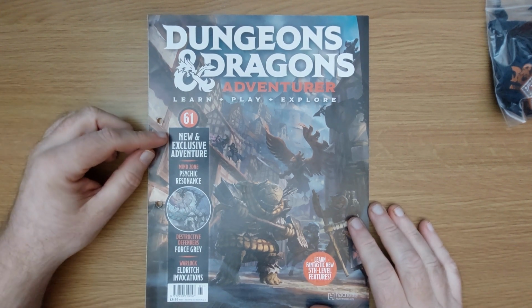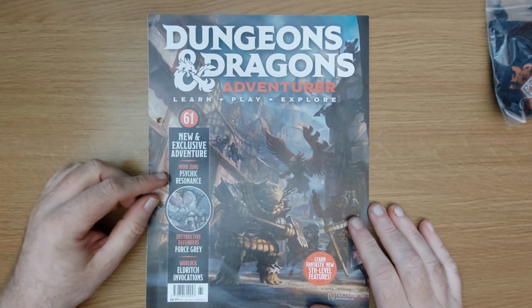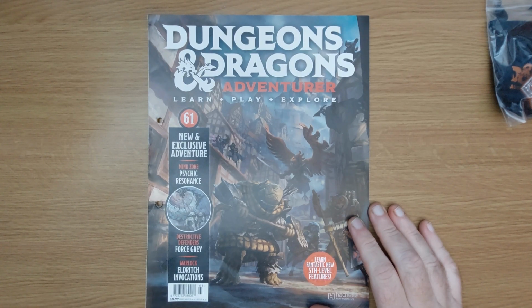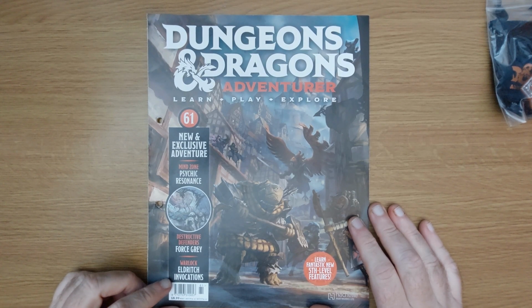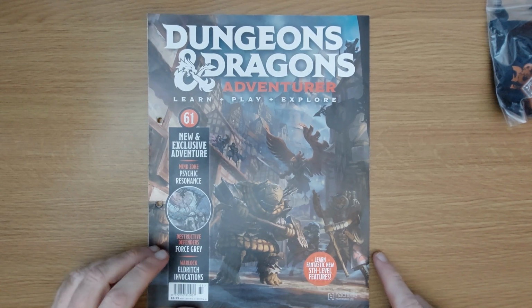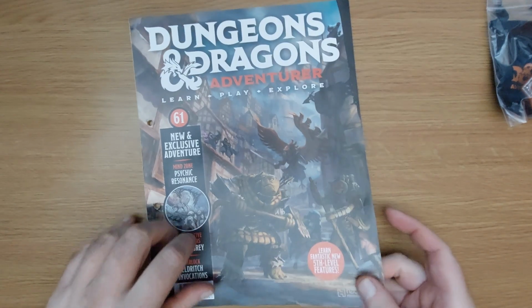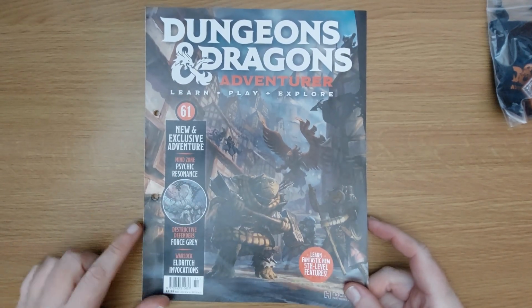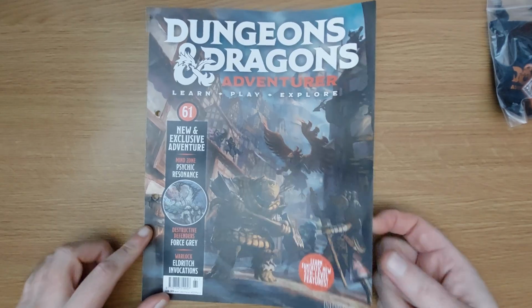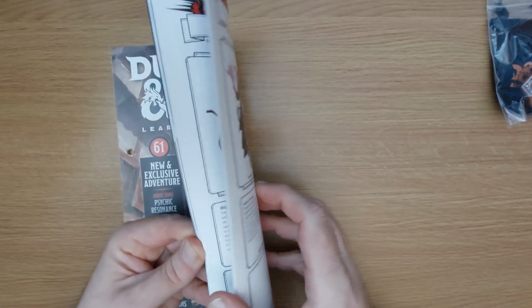So, we've got a new and exclusive adventure. Mind Zone Psychic Resonance. Destructive Defenders, Force Grey. Warlock Eldritch Invocations. And learn fantastic new 5th level features. Well, I've commented on the cover the last couple of issues. It's nice, and we finally get one of the characters off this cover within the character sheets we've got.